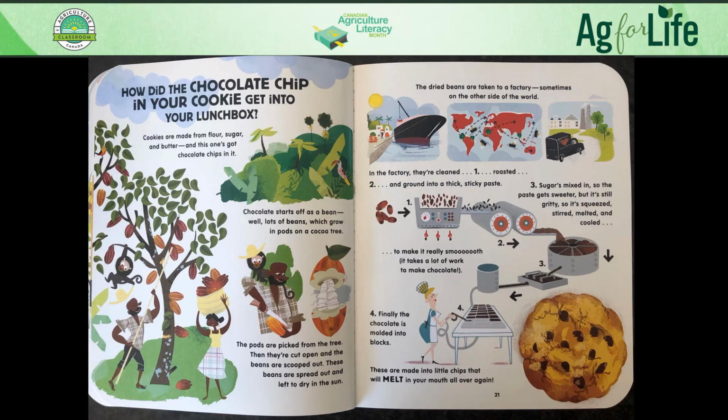Finally, the chocolate is molded into blocks. These are made into little chips that will melt in your mouth all over again.